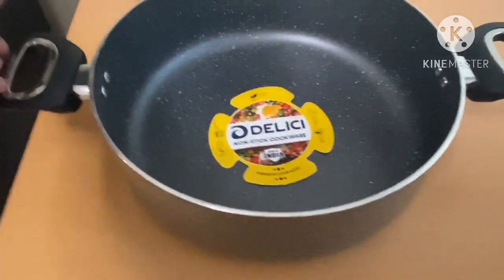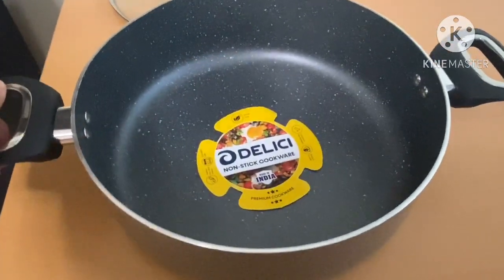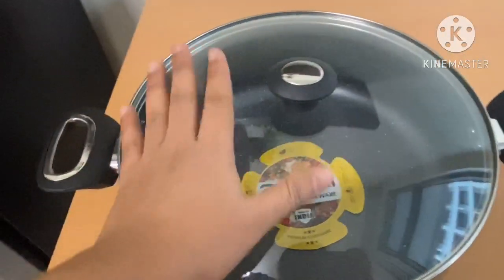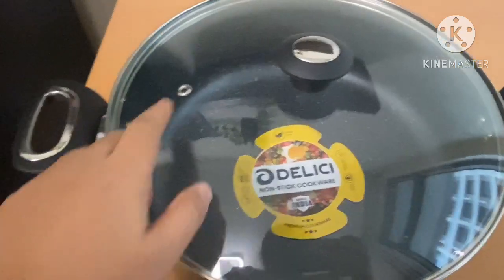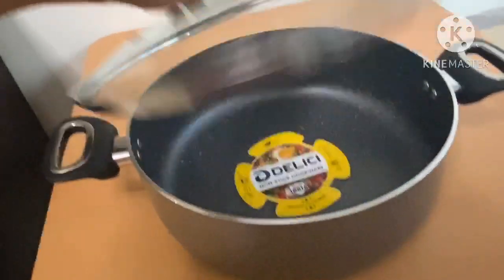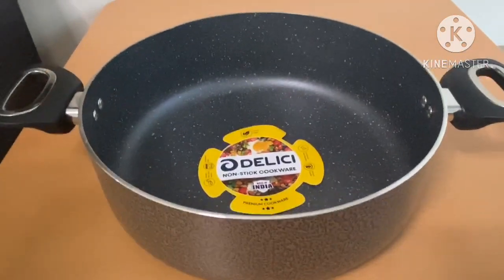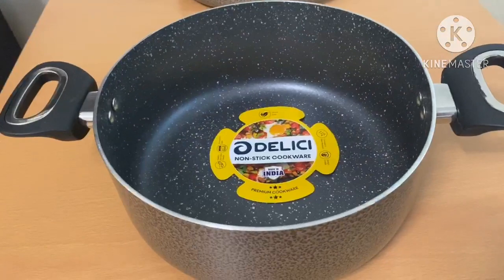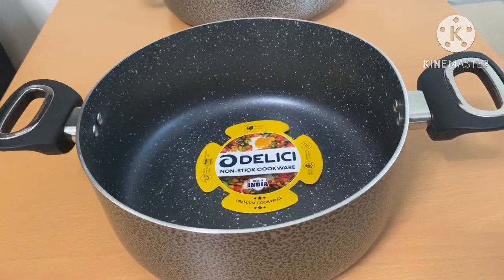The size of this saucepan is 24 centimeters. It comes with a tempered glass lid with an air vent. This can easily be used to cook around 2 to 3 kgs of meat. Next is this saucepan. This is a 22 centimeter saucepan.